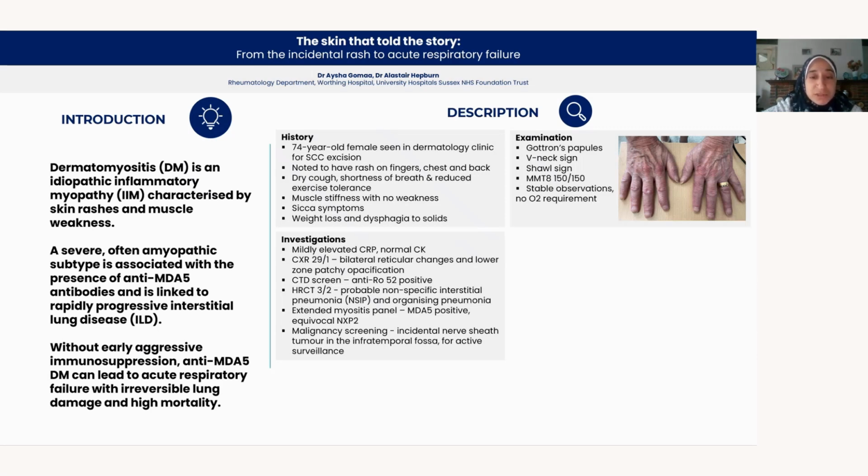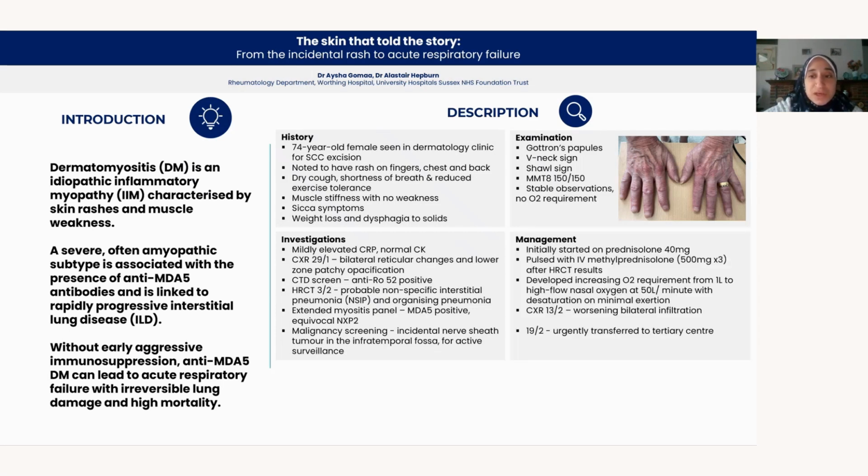The HRCT was done to investigate this further and showed probable non-specific interstitial pneumonia and organizing pneumonia. Her CTD screen later came back positive for anti-Ro52 antibodies, and an extended myositis panel later revealed her to have MDA5 positive antibodies. A malignancy screen as part of the dermatomyositis workup showed an incidental nerve sheath tumour in the infratemporal fossa, which was discussed in MDT and was for active surveillance only.